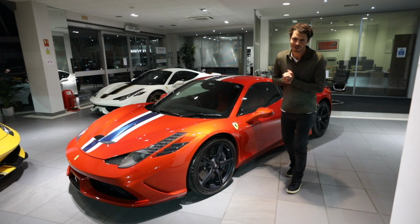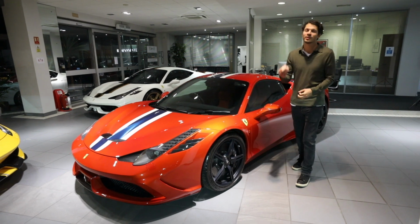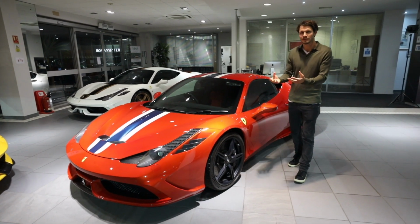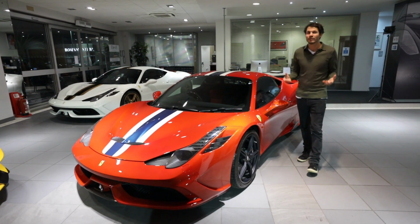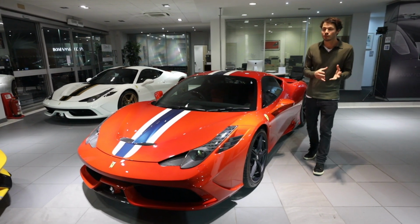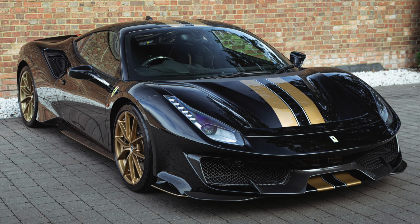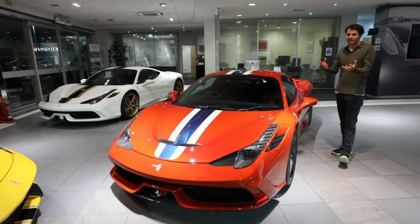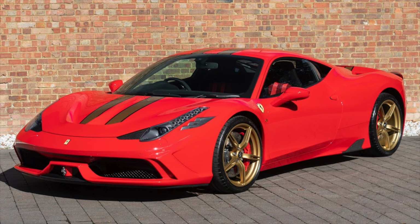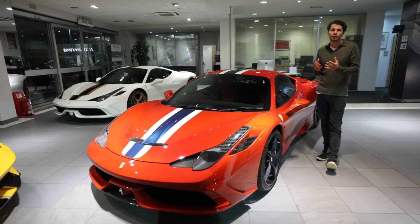Right, so if you're just starting your journey to buy a 458 Speciale, one of the first things you're going to want to do is decide on the color and the stripe. The obvious color to go for is red, but there are many variations of color and stripe you can go for on the Speciale. Not quite as many as there are on the 488 Pista, where you'll see lots more unique colors and combinations. But on the Speciale, yes, you can go for red. Rosso Corsa is the no-cost option, the famous red that many people do go for.